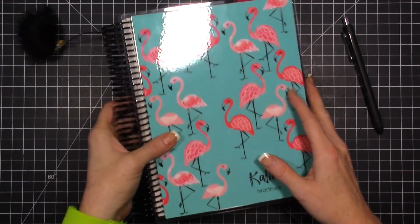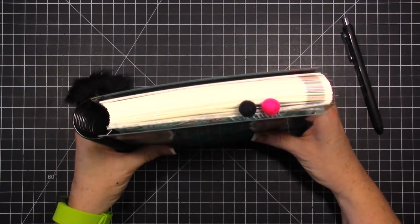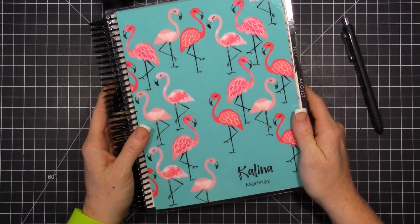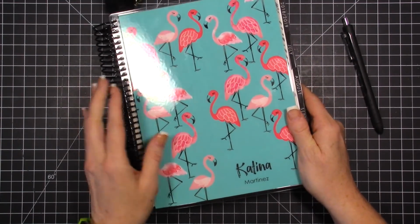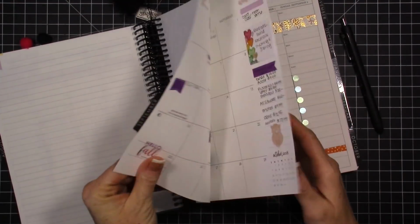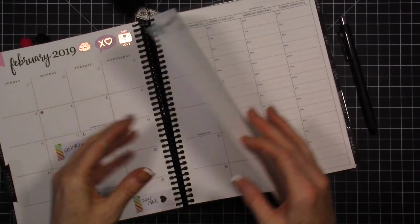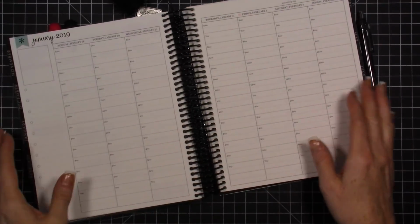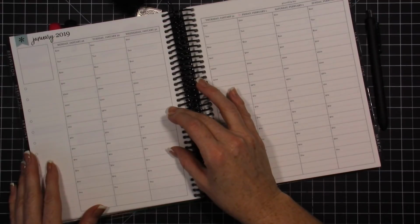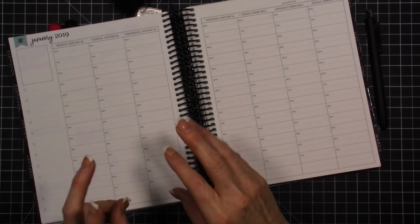If you're not familiar, this is an Erin Condren planner. I am a huge Erin Condren fan. I have been for about 5 years. The main reason I went to an Erin Condren is because the layout in an Erin Condren planner, you can get this way, vertical, instead of horizontal, right? Is that the right? Am I getting those mixed up?